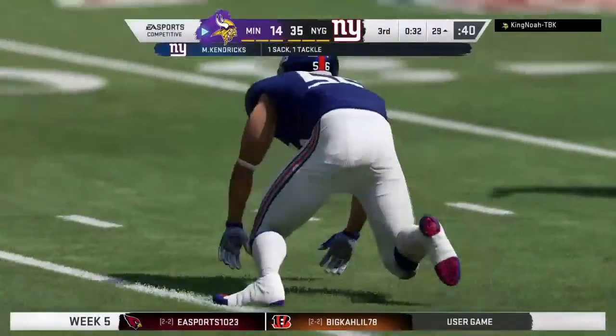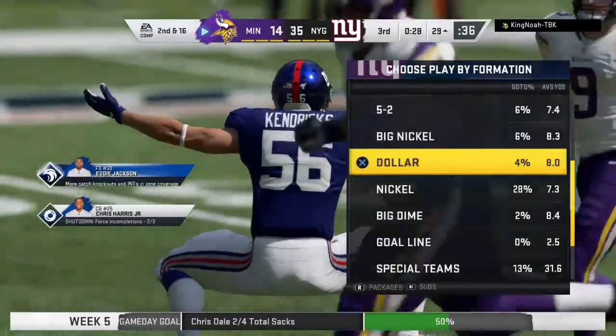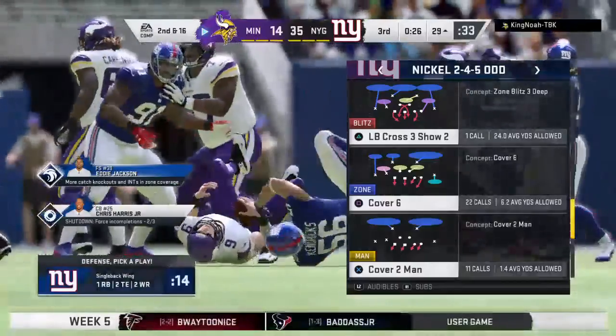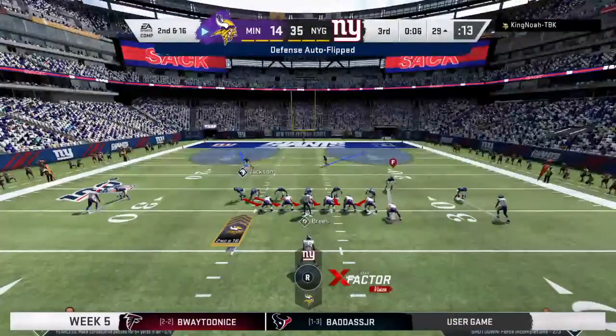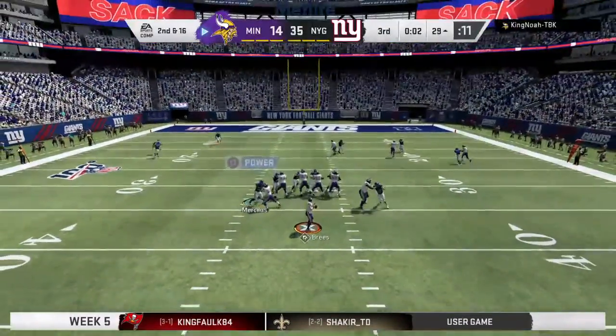Nowhere to escape, and he goes down. Michael Kendricks coming in to drop him. Well, that play was the very definition of fast, quick, and in a hurry. Suddenly, he was there. In a blink of an eye, that happened fast, and a big sack. Work to be done here on 2nd and 16 after the sack.